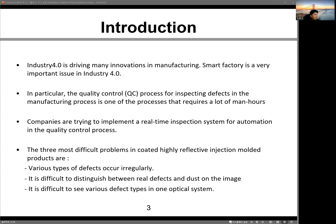Implementing a smart factory has now become an essential element to strengthen companies' competitiveness and sustainability. In particular, the quality control process for inspecting defects in the manufacturing process is one of the processes that requires a lot of man hours. So, companies are trying to implement a real-time inspection system for automation in the quality control process.